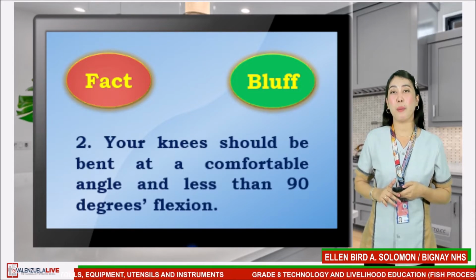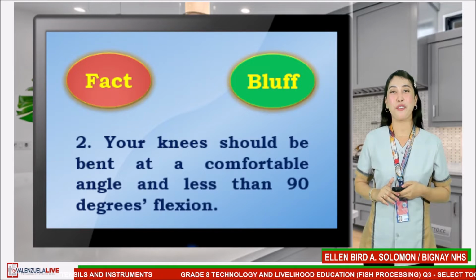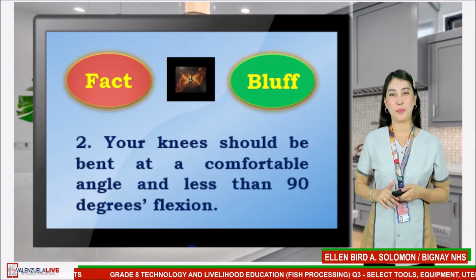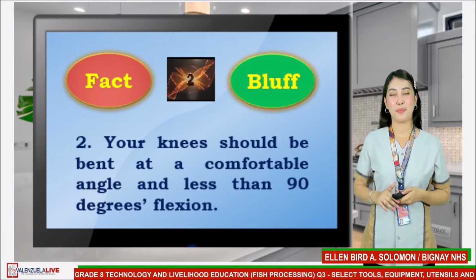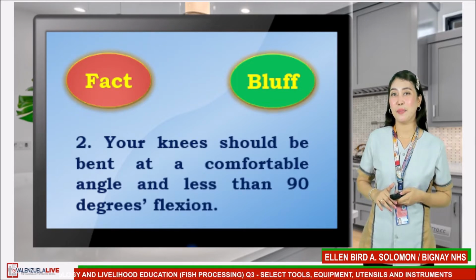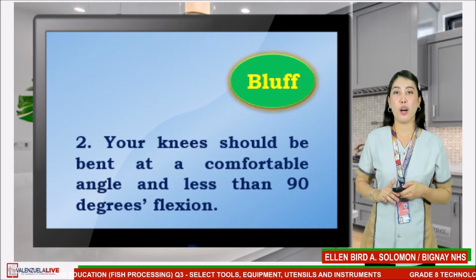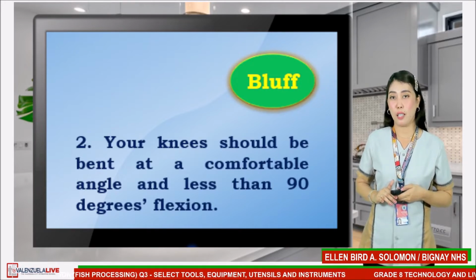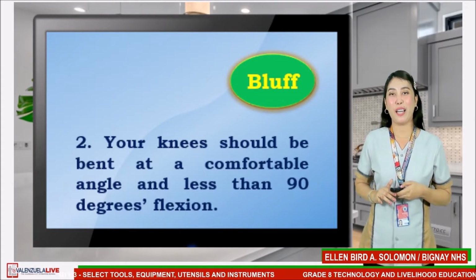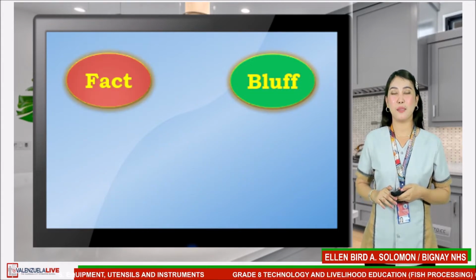Your knees should be bent at a comfortable angle and less than 90 degrees flexion. Fact or bluff? Your timer starts now. Okay, time is over. The correct answer is bluff. Very good. Adjust the seat tilt so that you are comfortable when you're working on the keyboard. And your knee should be bent at a comfortable angle and greater than 90 degrees flexion, not less than 90 degrees. Next, number 3.